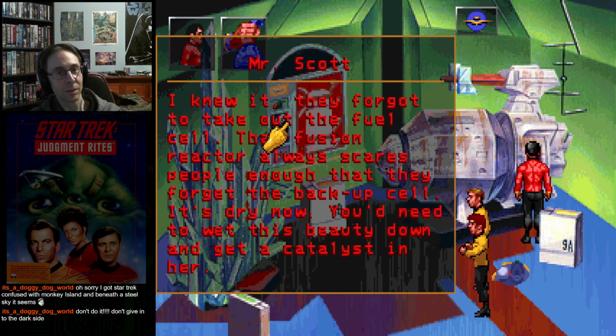I knew it. They forgot to take out the fuel cell. That fusion reactor always scares people enough that they forget the backup cell. It's dry now. You'd need to wet this beauty down and get a catalyst in her.